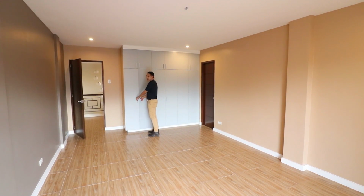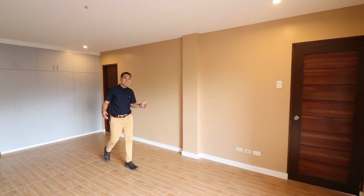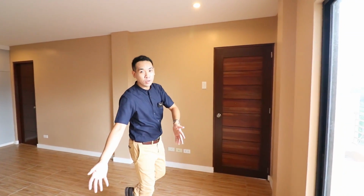So plenty of closet space and plenty of room for a large bed and even a study desk area right here beside the window.